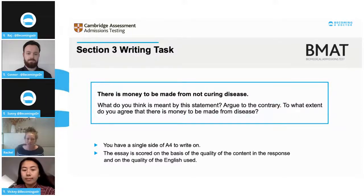So you don't need to answer the medical question just because you're applying to do medicine. You choose the question that you think, oh, I've really got something to say about this. And then you choose that to write your essay on. It's essential that you answer all parts of the question you've chosen, whichever one it is, which will typically follow a format similar to the question shown on this slide.